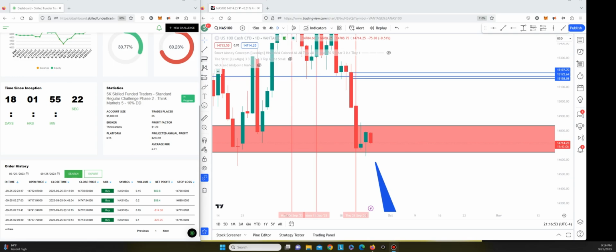So my bias today was to the buy side, just based on how the market played on Friday. As you can see here, the market basically rejected at this zone, almost broke out to the level, but still closed down. That was telling me that it's rejecting this downside movement, and we could look for a push to the upside.